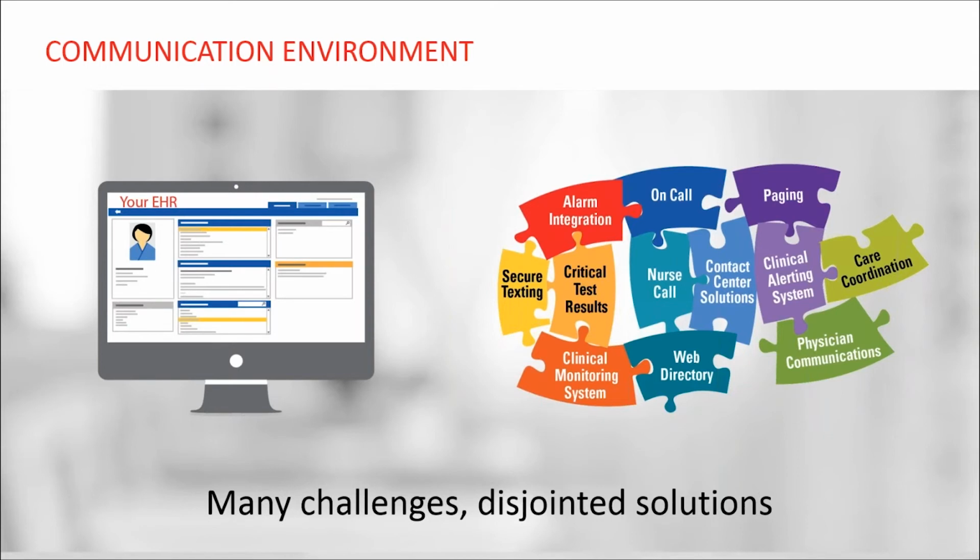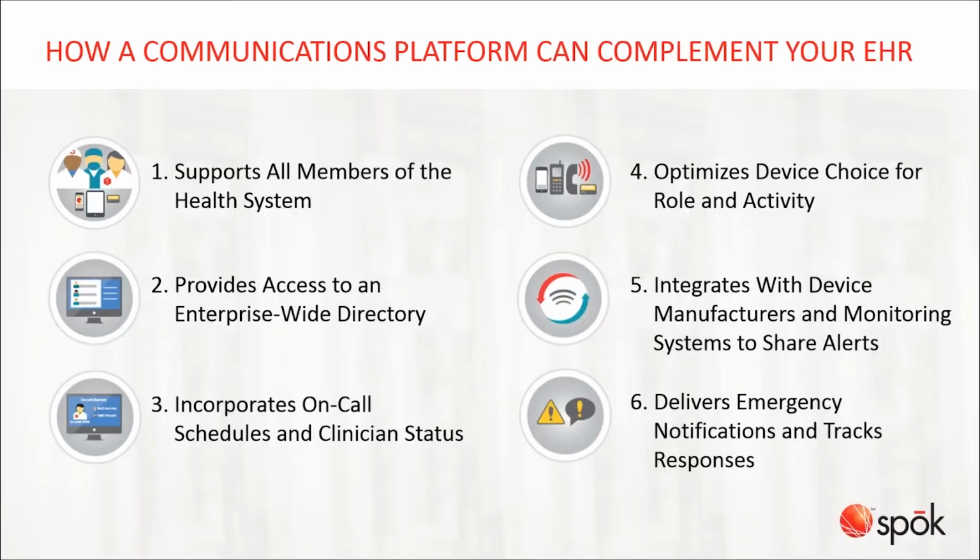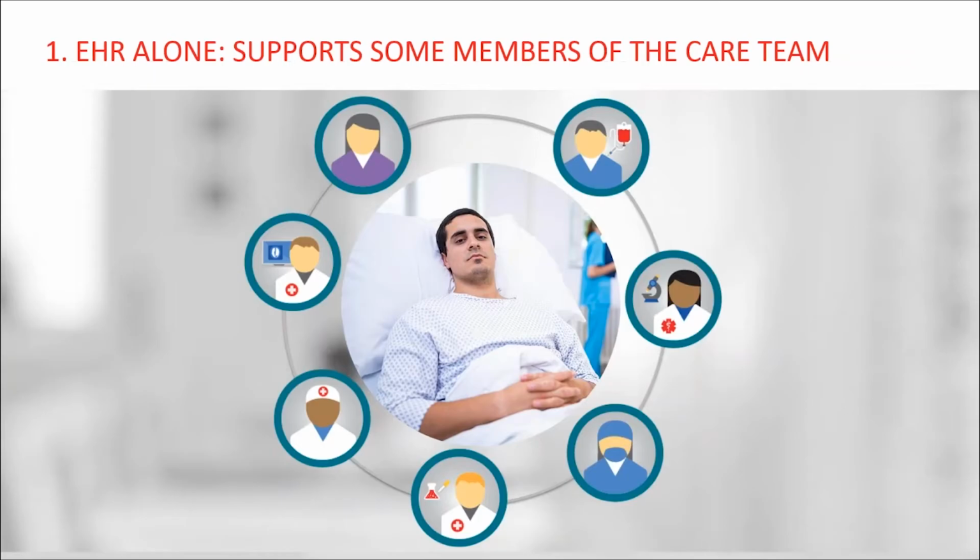And we're seeing the same thing in the communication environment, where you're evolving from a bunch of puzzle pieces to a unified platform that brings all these different aspects of communication together. So I want to focus on 6 areas of how that broad platform can help your EHR and help your health system by complementing your EHR. We'll go through them one by one. So let's talk about the first one.